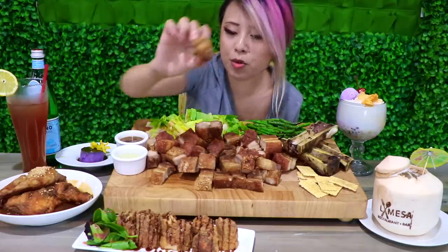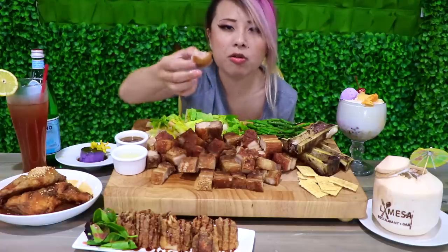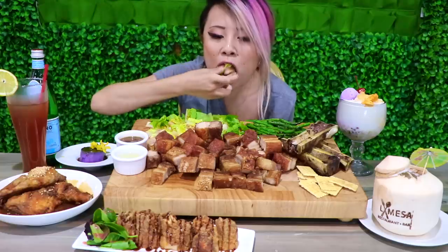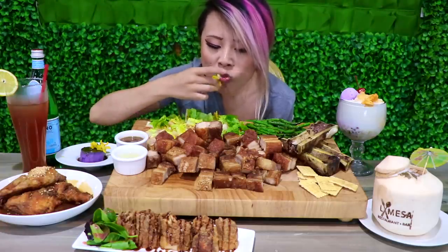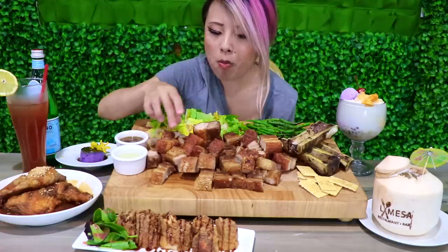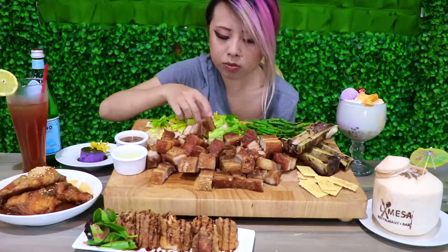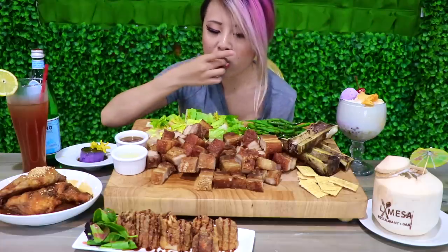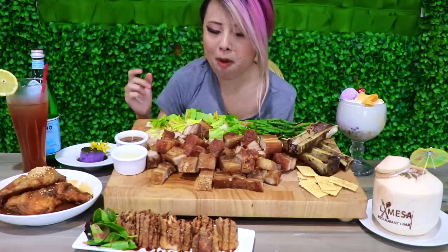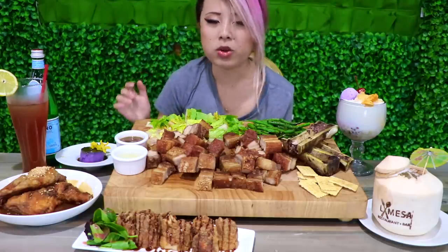Oh my god. Seriously, this pork belly is not getting old at all. I'm still going hard on it. Just melts in your mouth. Oh my god. Oh my god. The one I just ate was like really soft.